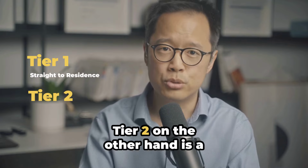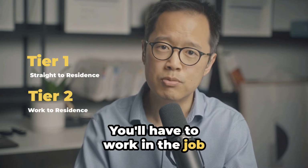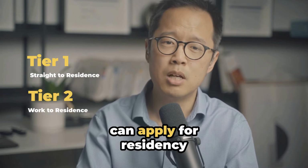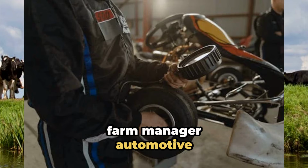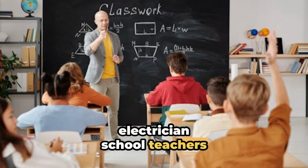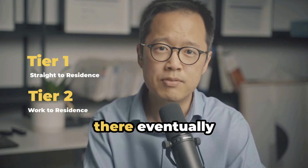Tier 2, on the other hand, is a bit more of a slog. You'll have to work in the job for a couple of years before you can apply for residency. This includes roles like dairy farm manager, automotive electrician, school teachers, and so on. It's a longer road, but it gets you there eventually.